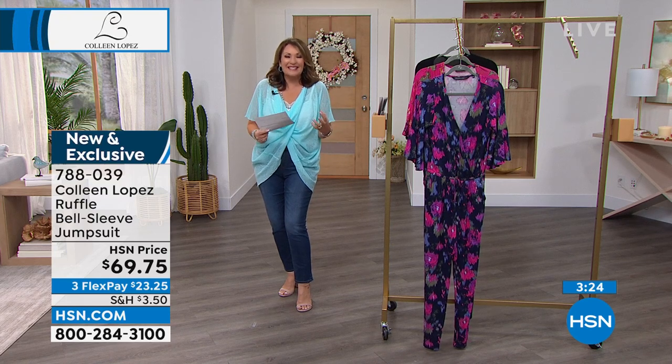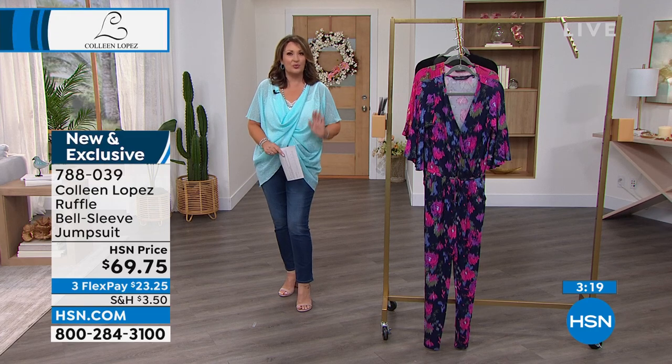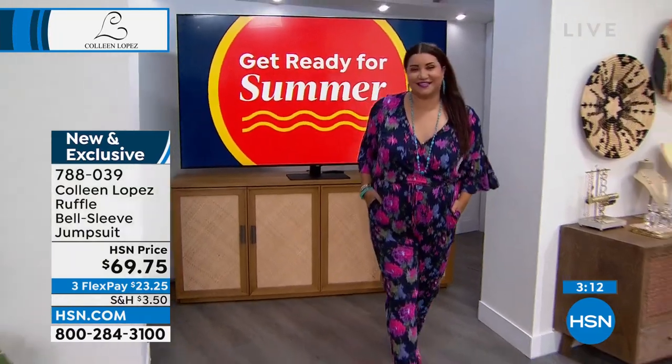I mean, it's one of those pieces that, depending on how you style it, looks great with heels, but it also looks really cute with a flat. You could even pop a sneaker with this. Christy has it on with a nice little flat shoe. It looks fantastic.